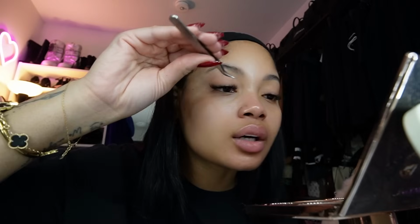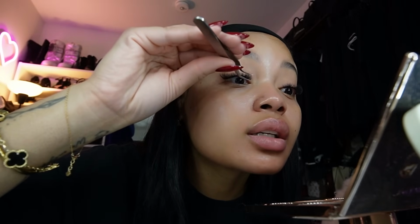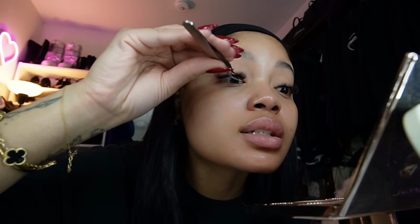Another good thing to have is this tool right here. What I do in the end, I'll show you guys in the end, but this tool is great because it makes it easier to squeeze the lashes together.